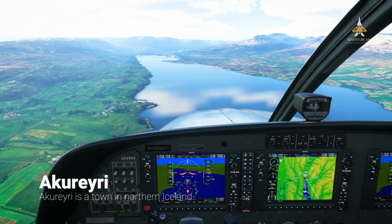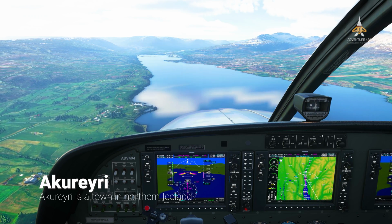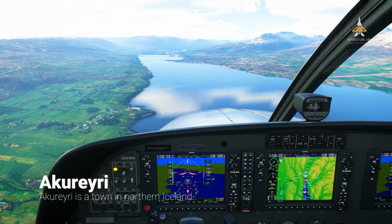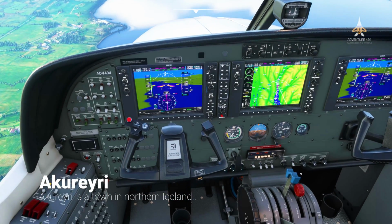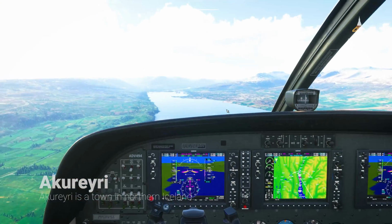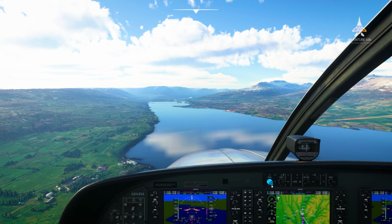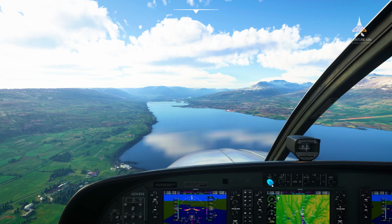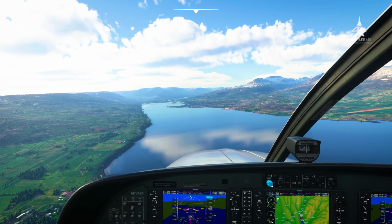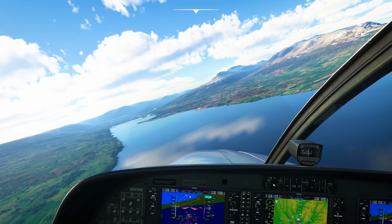Akureyri is a town in northern Iceland. It is Iceland's fourth largest municipality, after Reykjavík, Hafnarfjörður, and Kópavogur, and the largest town outside Iceland's heavily populated southwest corner. Nicknamed the capital of North Iceland, Akureyri is an important port and fishing center. The area where Akureyri is located was settled in the 9th century but did not receive a municipal charter until 1786. Allied units were based in the town during World War II.